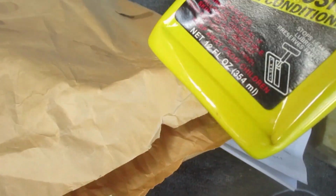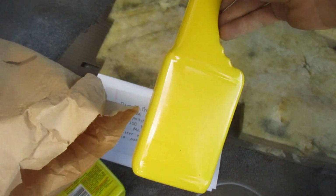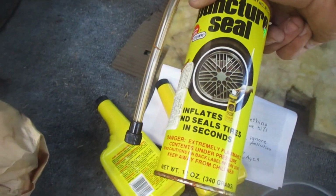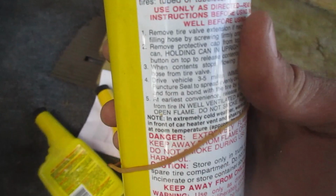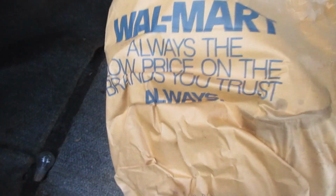Oh, we got some heat. No, some automatic transmission sealer and conditioner. Probably the same stuff in that. Some tire puncture seal. Wow. Wish there was a year on this. That's cool. Old Walmart sack. Always the low price on the brands you trust. Always. Is there one more thing in here?